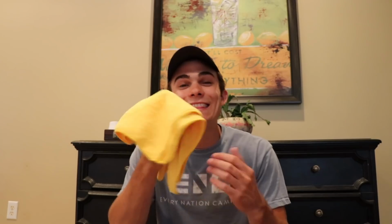Microfiber towels like these are of a higher GSM value, and once again, this is about between 300 and 350 grams per square meter, and this is what I prefer for almost 100% of my cleaning that I do.